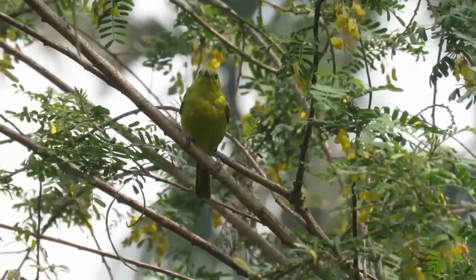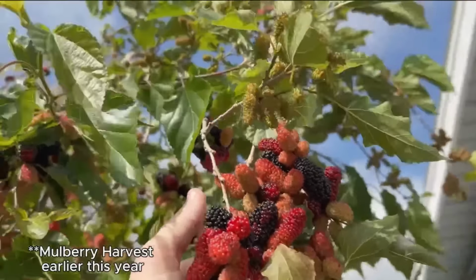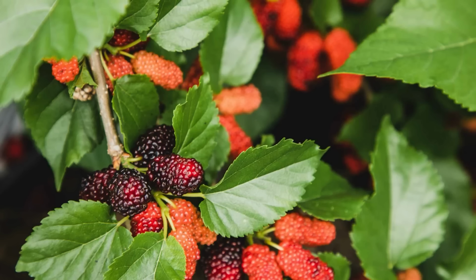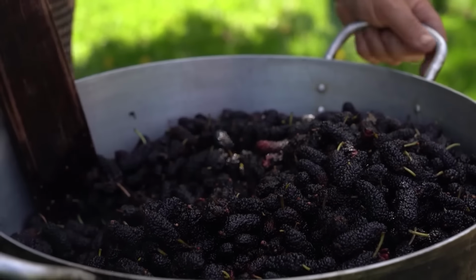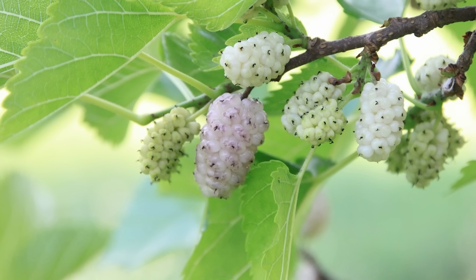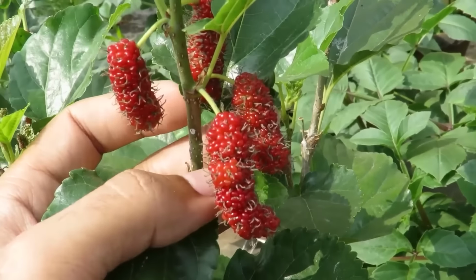Birds love the fruit, which is a downside if you want it all, but many growers appreciate the wildlife value. Some people plant mulberries specifically to distract birds from other crops. There are white, red, and black mulberries, referring to fruit color. Black mulberries, Morus nigra, have the best flavor, but are less cold hardy. White mulberries, Morus alba, are extremely vigorous, and red mulberries, Morus rubra, are native to North America.